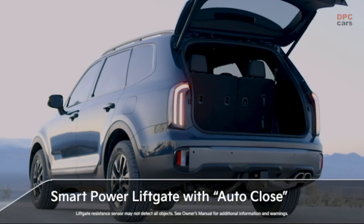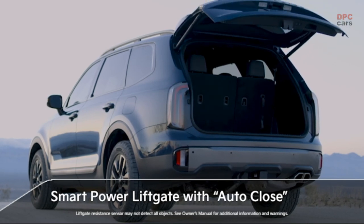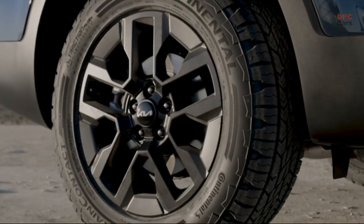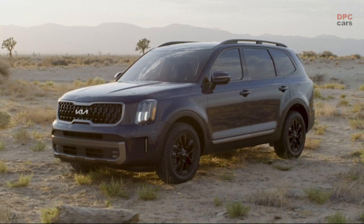For those moments when life makes your hands full, the available Smart Power liftgate has you covered with auto-close functionality. 18-inch alloy wheels complete the package for the Telluride X-Pro, and a selection of 18 or 20-inch wheels are available on other Telluride trims.